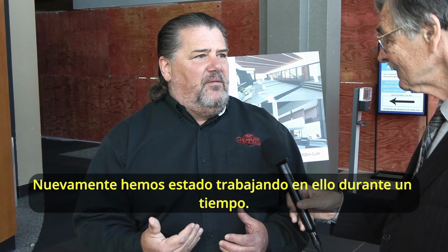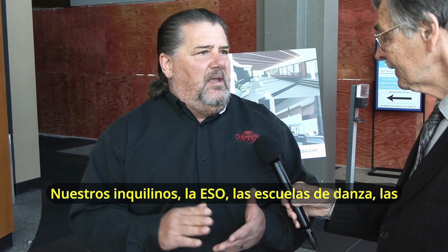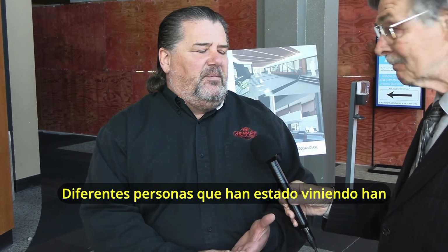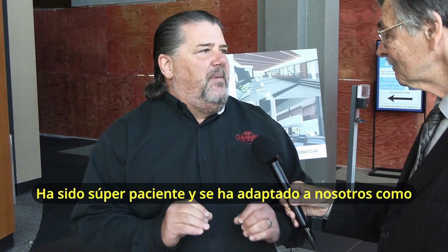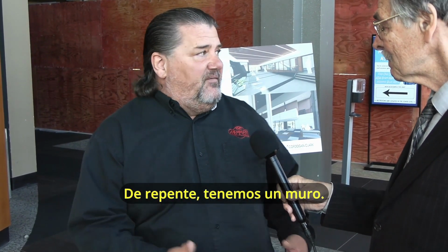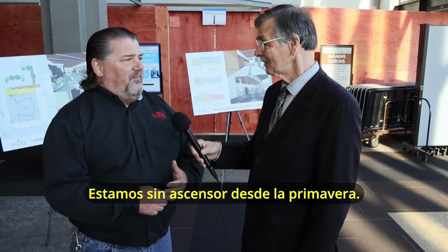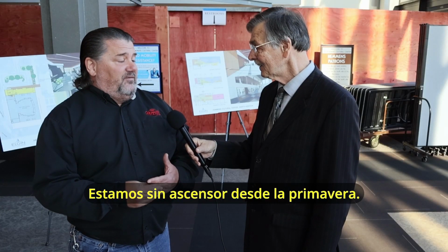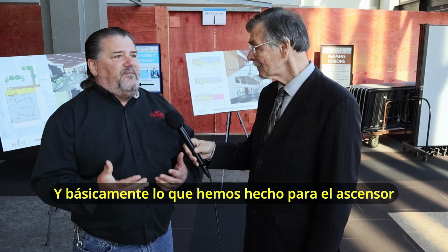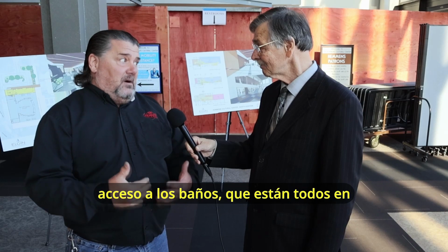Again, we've been working on it for a year. Our renters, the ESO, the dance schools, the different people that have been coming in have been super patient. That's great. And they adapted with us as all of a sudden we've got a wall that's splitting our lobby in half. We've been without an elevator since the spring, and the bathrooms are all on the lower level.